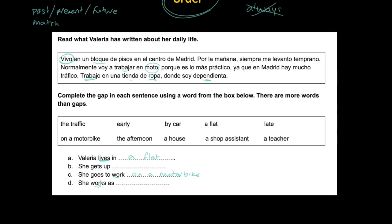Dependiente is definitely not teacher, because I know that's profesor or profesora. Therefore, that's going to be a shop assistant. Okay, and then I'm missing one. I know that my answer to this one is here, un bloque de pisos, flat, and moto is here. So the answer to this one has to be here.